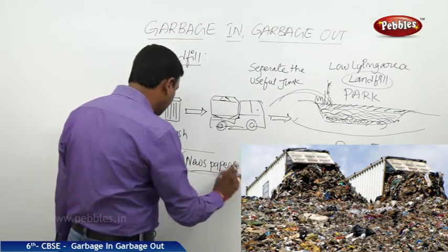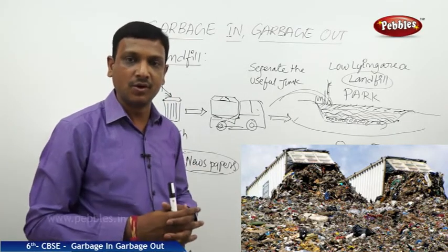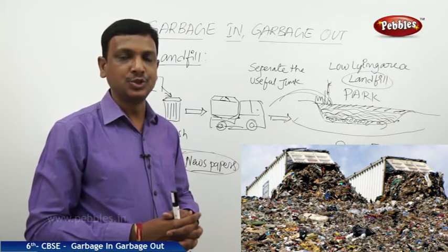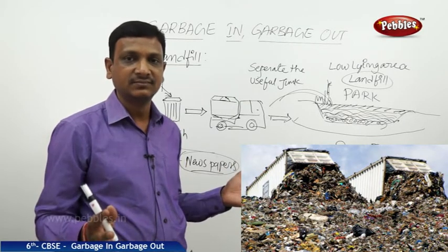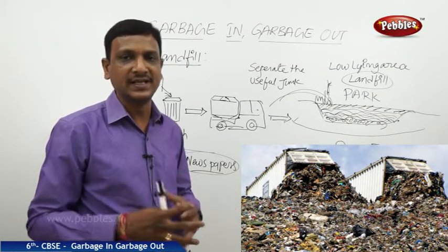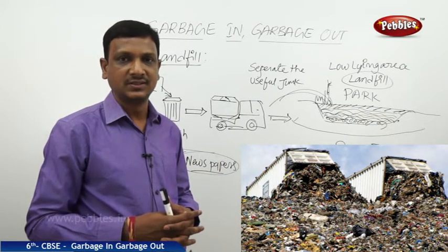Right. So in earlier days, in the 1990s, the grocery items were packed in newspapers. Now they are packed in polythene papers, plastic covers. You go to the market, you buy anything, it is packed in a plastic cover. But plastic cannot be decomposed easily. It is a problem to the soil. It does not get mixed up with the soil easily. It creates so many kinds of problems.